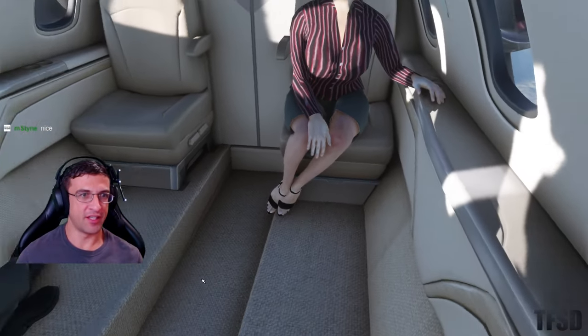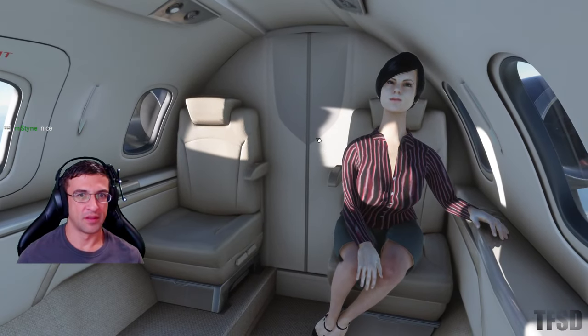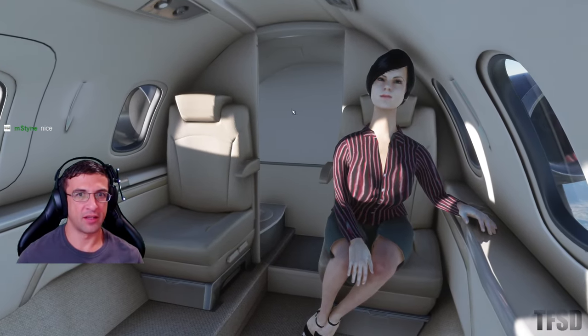No fold-out tables in the Honda Jet. We got a potty in the back. Kinda cool.